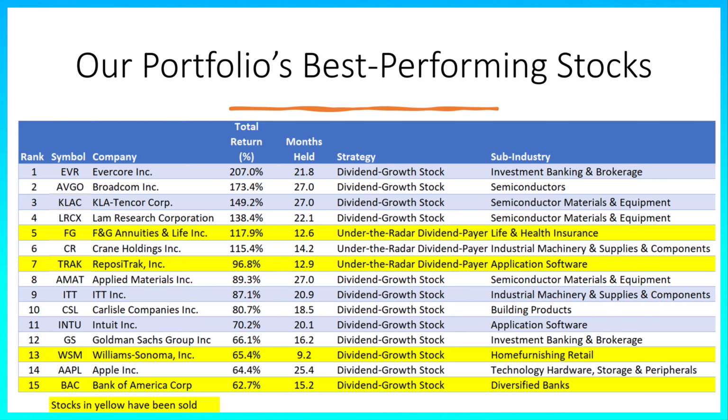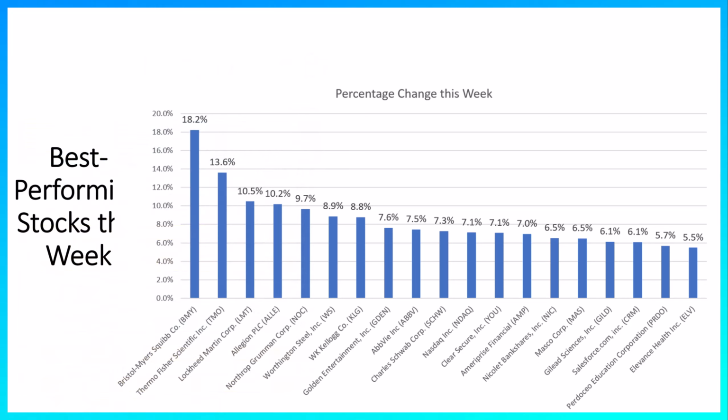The other 10% or so of our investments so far have been invested in usually smaller, under-the-radar companies that have recently started paying a dividend. These under-the-radar dividend-paying stocks tend to be riskier because they are usually smaller companies, but studies have shown they have historically beat the market averages by a significant amount. And of course, because they're smaller, they're also more volatile.